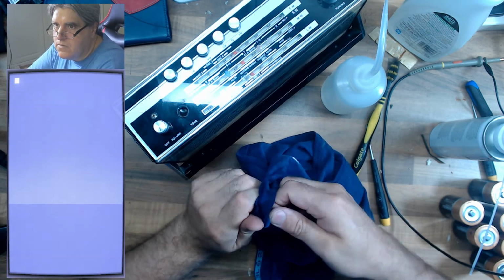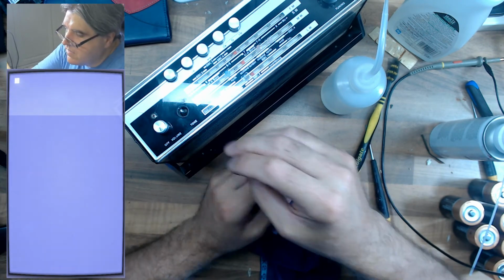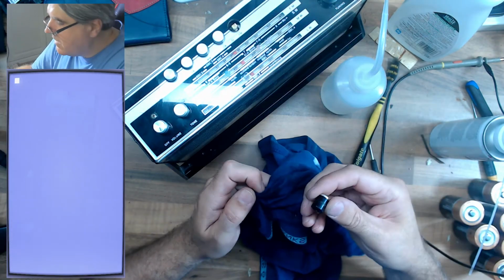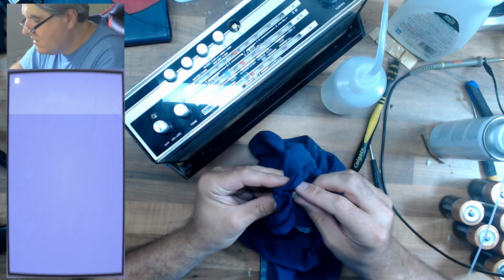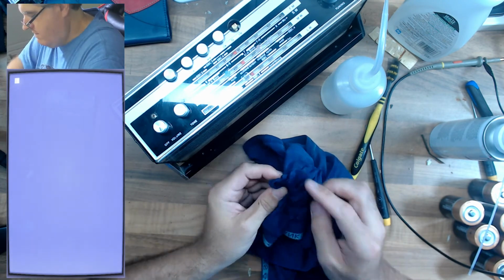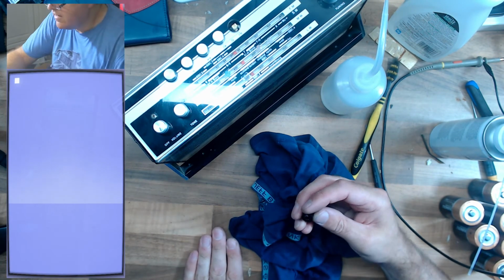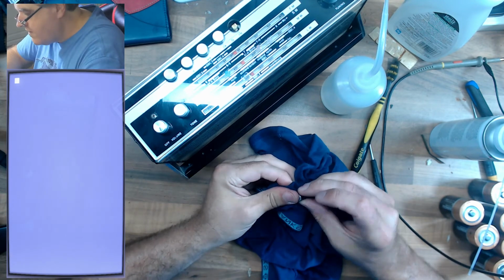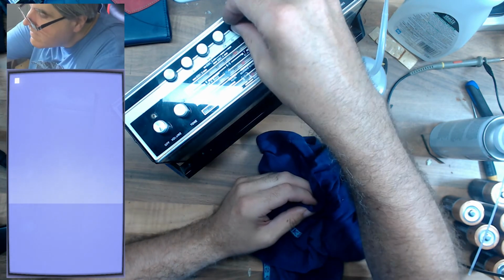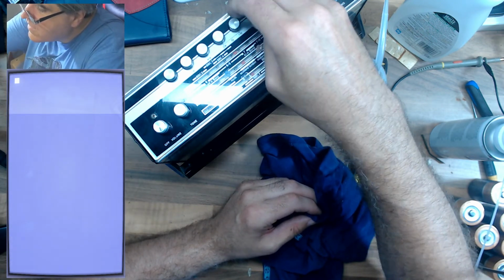Tone one has no little marker. There we go. Right, can these come off? They can. Oops, come back. Lively little thing. Okay. Hope they go back on again. Yep.